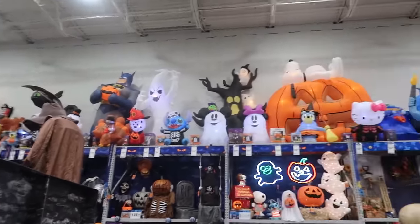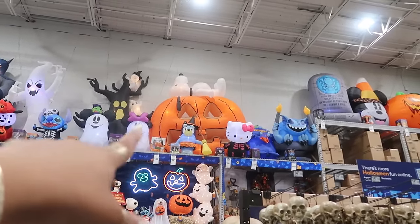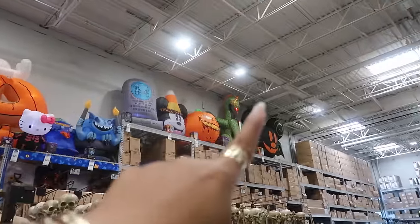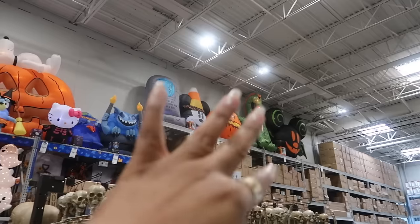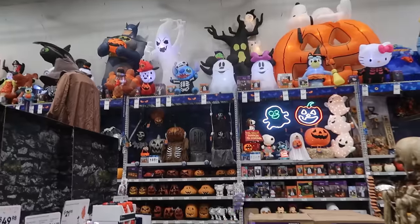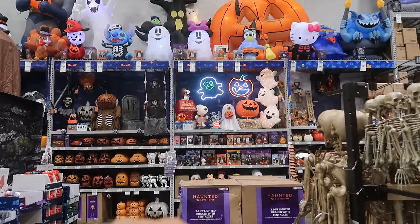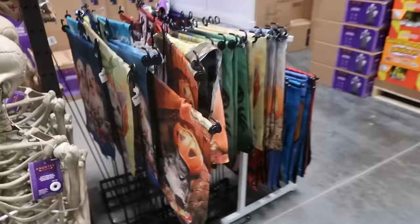All right. I think if I had to pick two inflatables, I would go with Snoopy on that pumpkin. And I do like that Mickey with that green. I think it's just the green that I like. But they have a nice little selection. Okay. And them neon lights are just popping out at me. Right there in the middle. I like those too. Look at that.